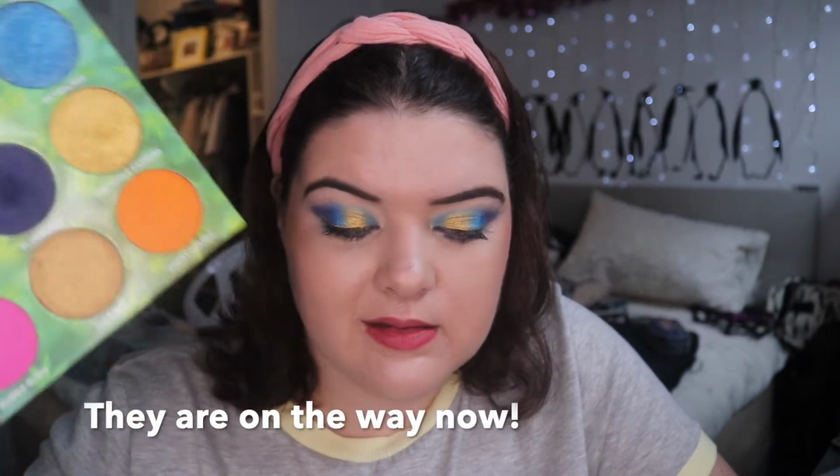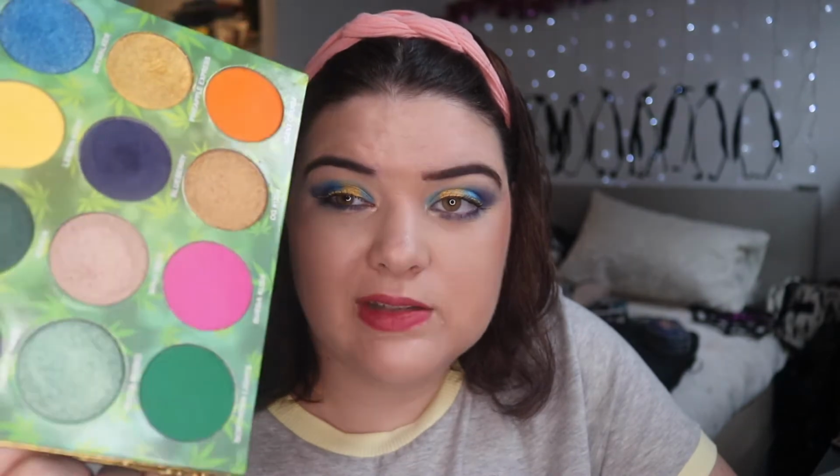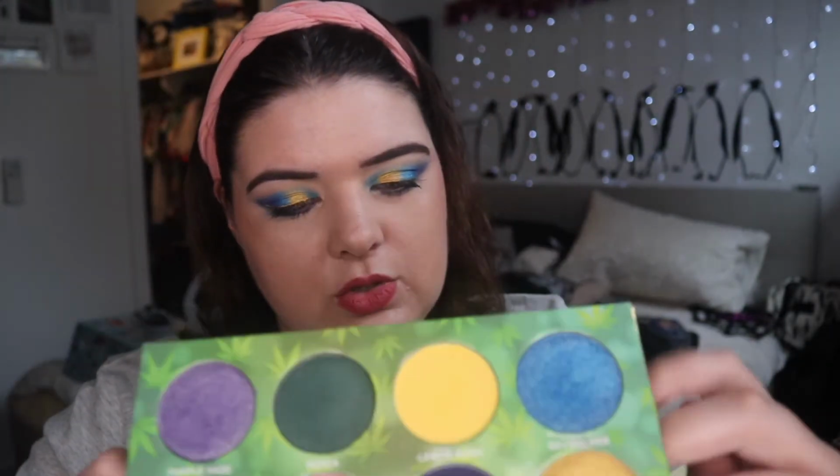It ended up costing me $60 Australian. The swatch stickers didn't come with the palette. I've emailed them, I've still not heard back. But I have now used this palette a fair bit and I do really enjoy it.